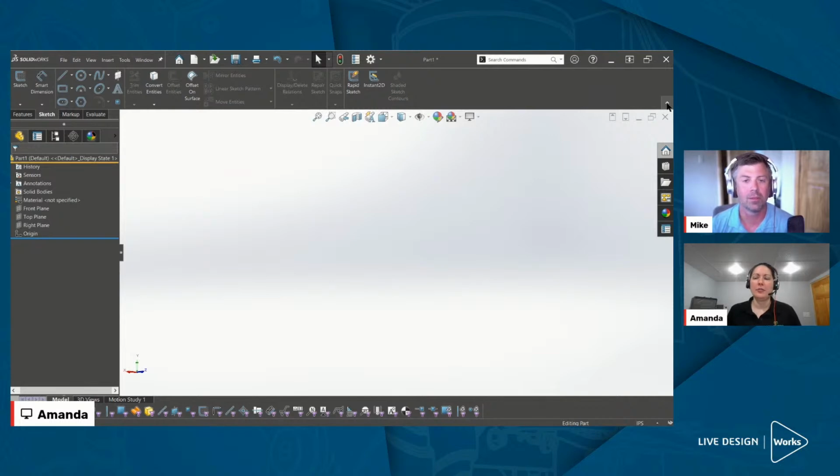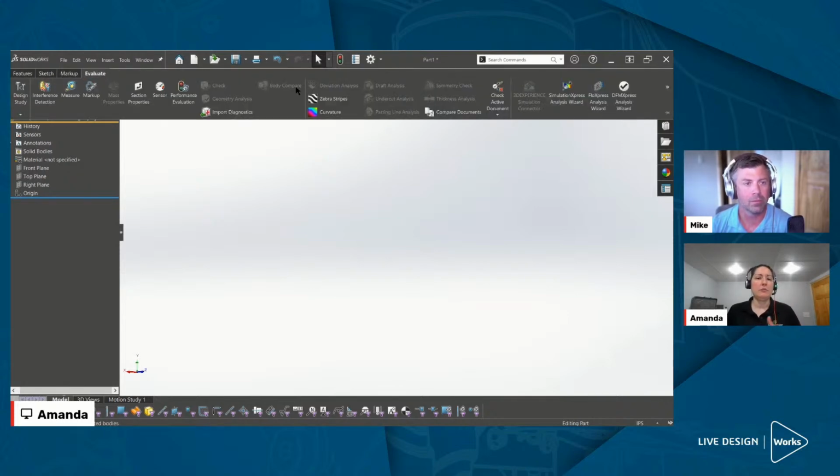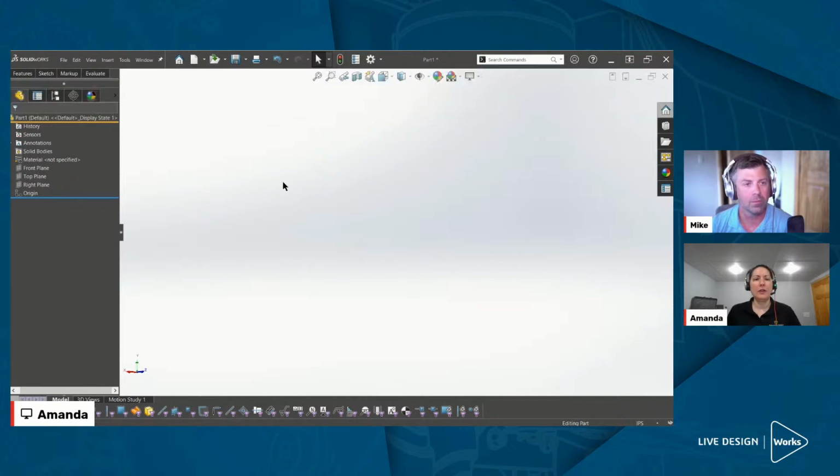So I can click on that caret in the top right hand corner, and now the command manager minimizes. Well, what's the difference? Well, it's not completely gone. You can see I still have the tabs up in the top left-hand corner over here, and I can click on them, and then I can do whatever it is that I need to do. And then when I'm done, I click out in the graphics area, and now that command manager minimizes again. So there's a difference there.